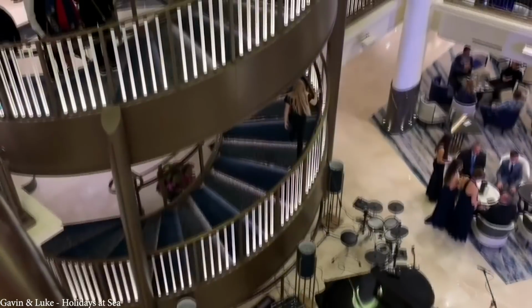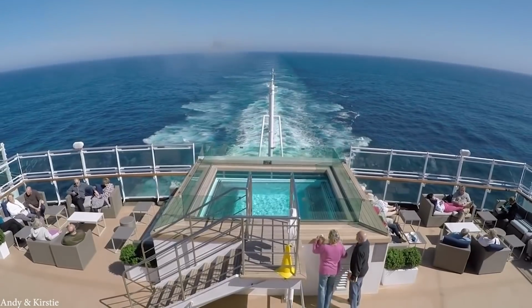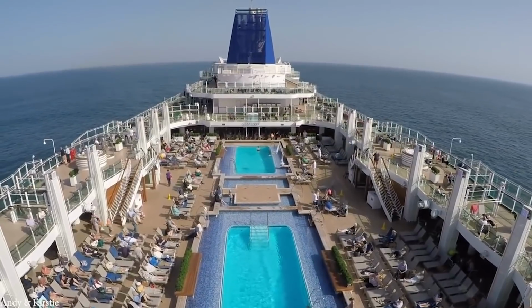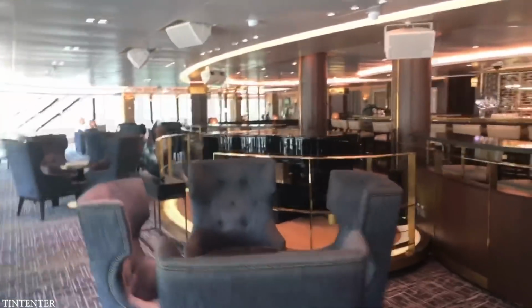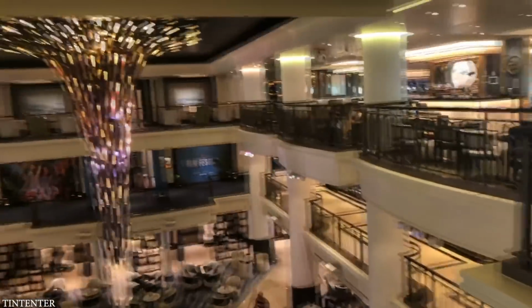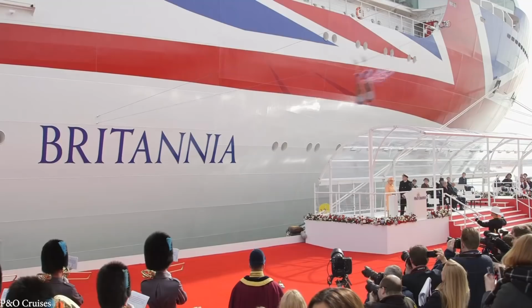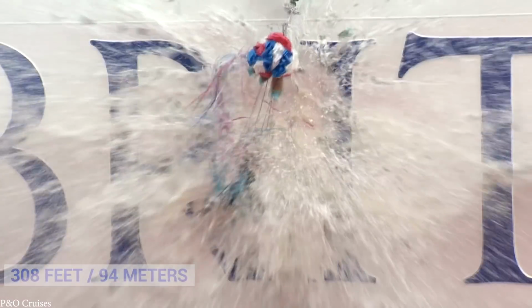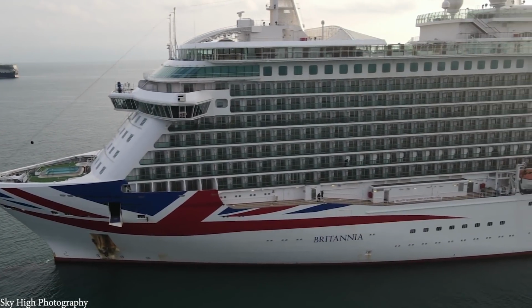On board there are 13 bars and 13 restaurants, with several operated by Michelin star chefs. And guests also have access to 4 swimming pools and a spa. A refit in 2019 upgraded a number of the facilities and even added a new art gallery, shopping outlets, and a redesigned atrium. When it was completed, the ship was christened by Queen Elizabeth II, and to leverage its British connection, it features a 308-foot-long Union flag design on its bow, which is by far the largest representation of the flag in the world.